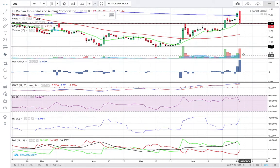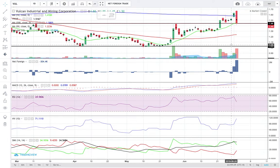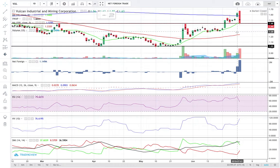So let's check: does the 10 SMA MACD combo remain true? The 10-day simple moving average is at 1.45. Unfortunately, it closed at 1.44. Therefore, the 10 SMA and MACD combo has already been invalidated. Let's not even check if the 4-point criteria are present, because it doesn't make sense. Why? Well, the first criterion is already false.